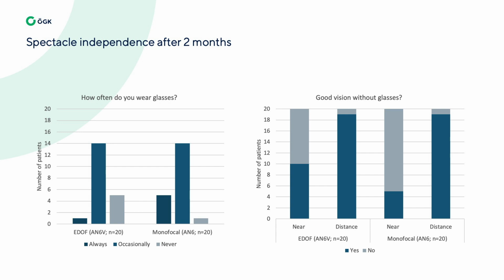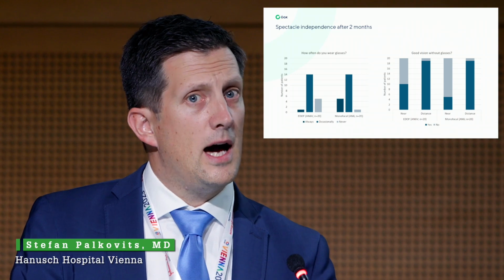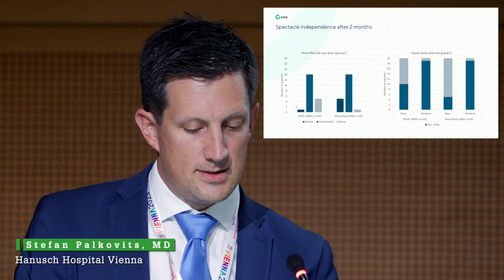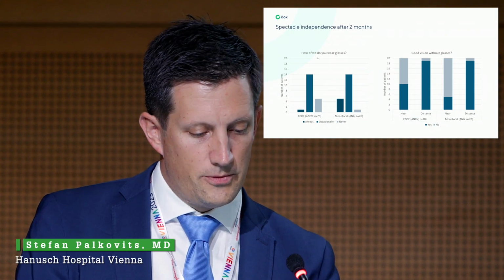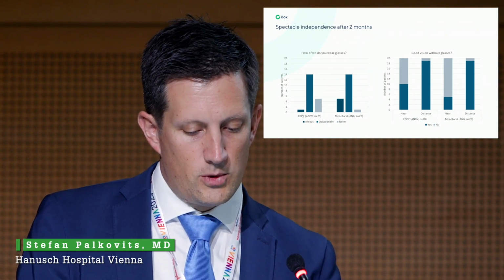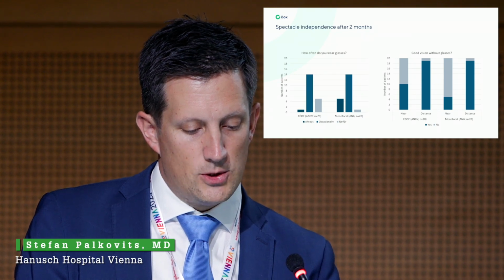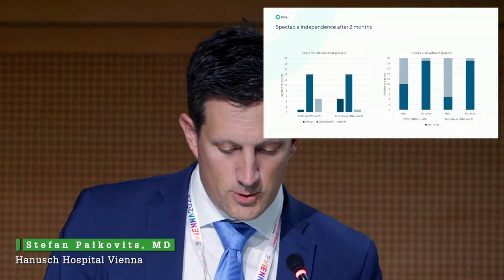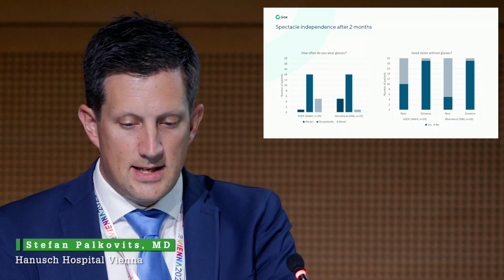So first, outcome, and simultaneously our main outcome, is the spectacle independence. When we compare on the left side, when we ask them the question, how often do you have to wear your glasses? The responses for always were lower in the EDOF group as compared to the monofocal group, and for never was also larger in the EDOF group as compared to the monofocal group. So the EDOF group seems to wear glasses less often.